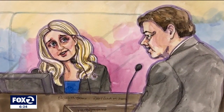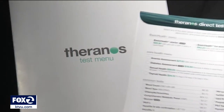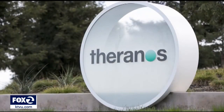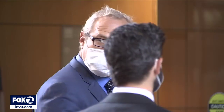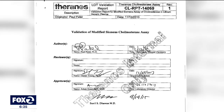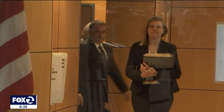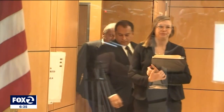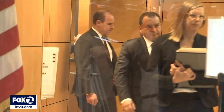Holmes's case was far simpler than what the prosecution put on. She talked about Theranos as her life's work, one that ultimately failed due to mistakes, not fraud. She pointed the finger at former lab director Dr. Adam Rosendorf, who signed verification reports for the company's lab tests. She blamed other failures on former business partner and boyfriend Sonny Balwani, whom she also accused of abusing her.